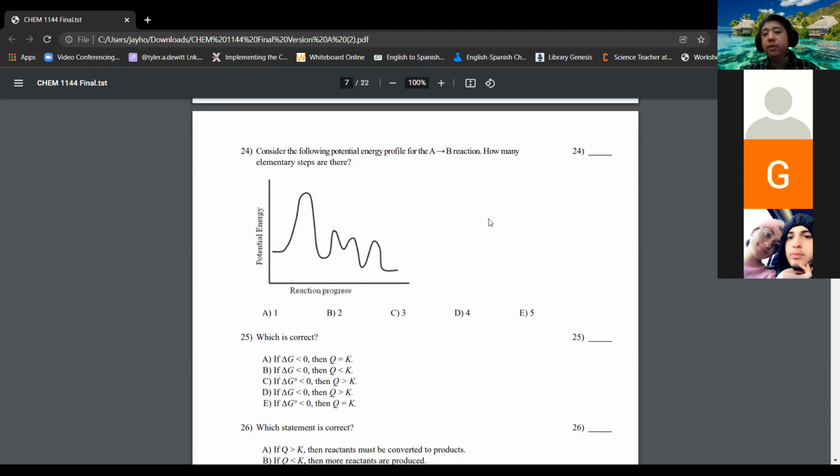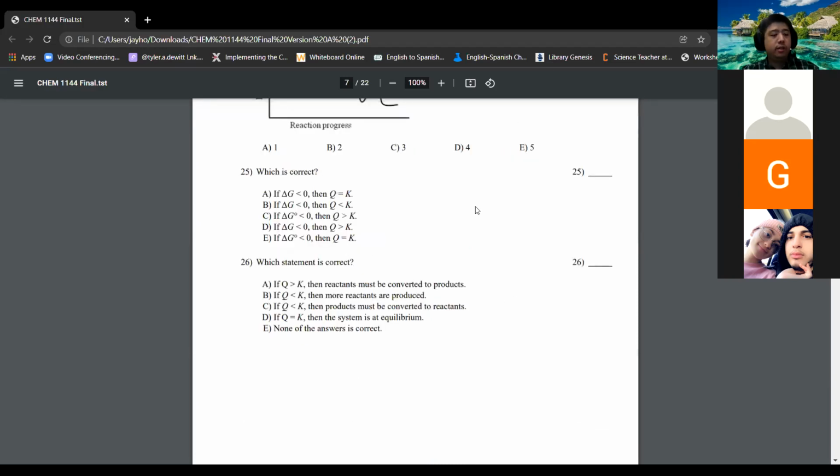Okay, so 24 might have been a tricky one. Each one of these peaks is essentially an elementary step. So four. One, two, three, four. Okay, I guess every question on this page. All right, so out of all these choices, only one of these is correct.